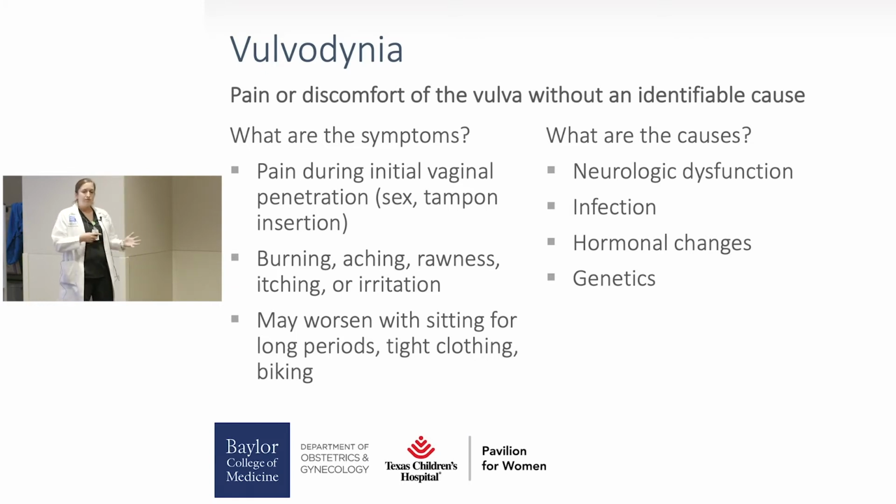While I do see some women who come to me saying it starts at different periods through their life, I also see younger women who say that from the very first time they've ever tried to use a tampon as a teenager, or the very first time they ever tried to have sex, they've had this pain.